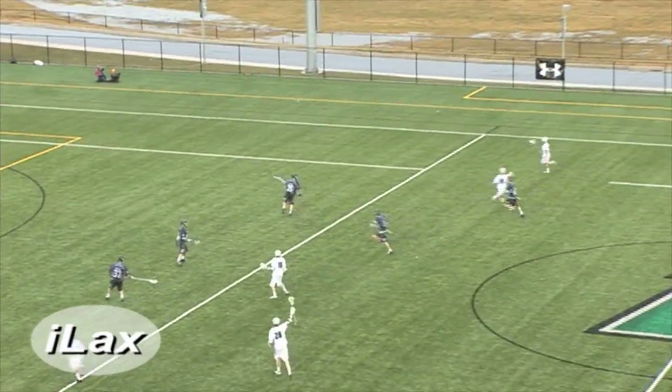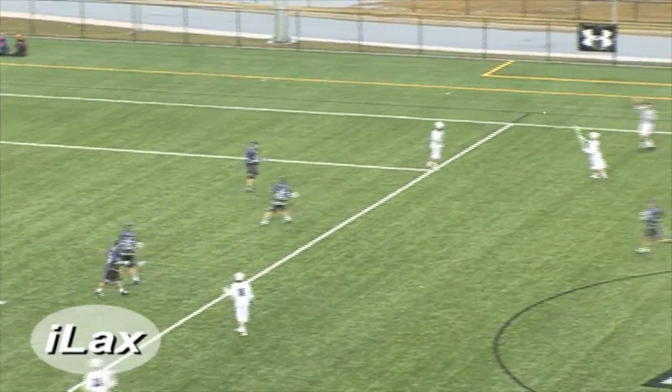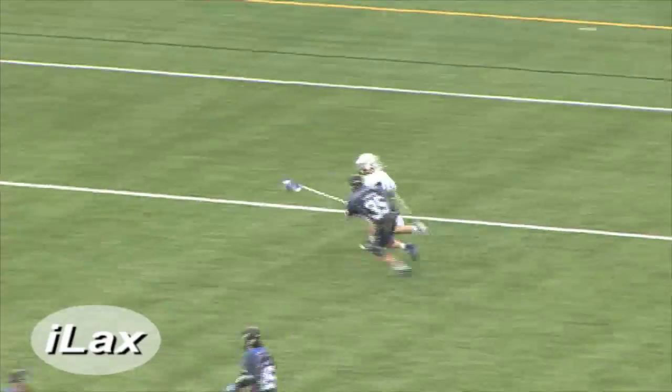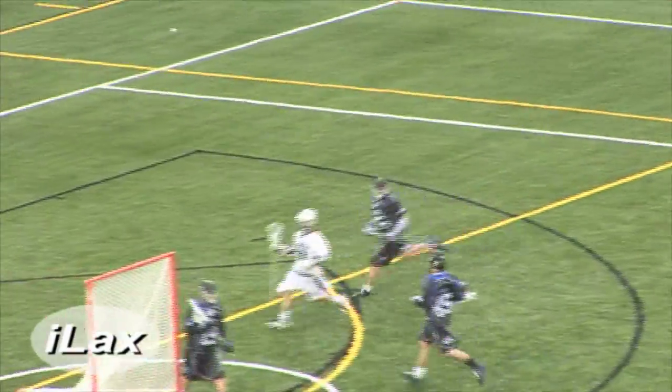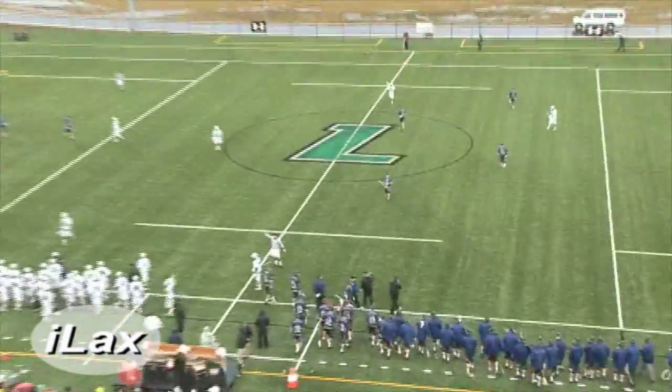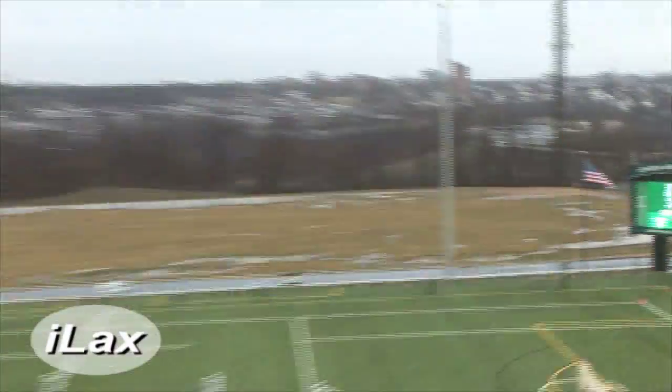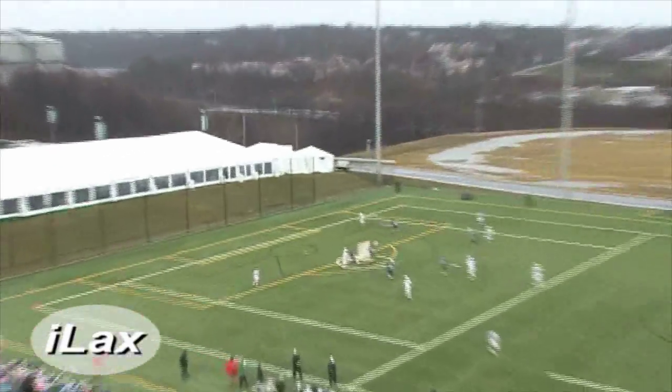Lane running across the midfield line. Lane steps into the box. Loyola really has to hurry here. They, in my opinion, they just can't be so deliberate. Langen running down the far sideline. Now he gets behind the cage, and it looks like Loyola probably called a timeout, the 5:14 mark in the city of Baltimore right now.